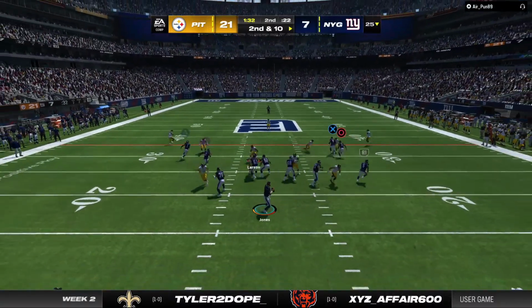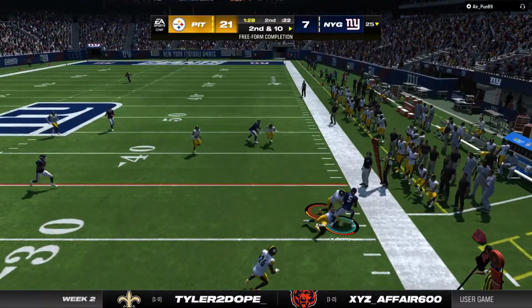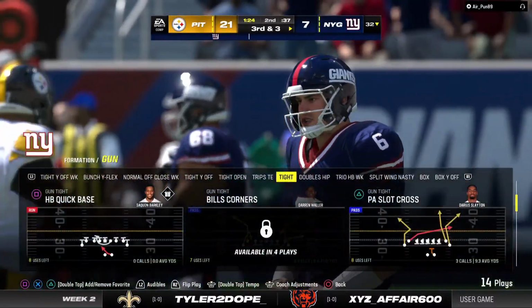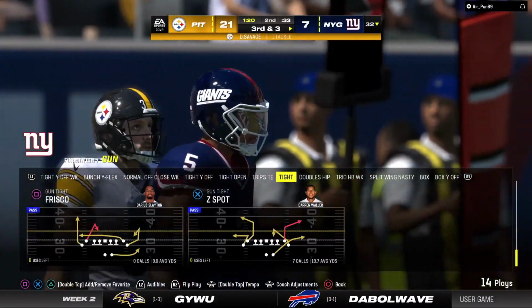Detroit Johnson. Up we go. To throw on 2nd and 10. Jones to Barkley on the check down. And able to break one tackle, but then quickly brought down. But a nice little gain. They get 7 out of that, so they're left with a 3rd and 3.